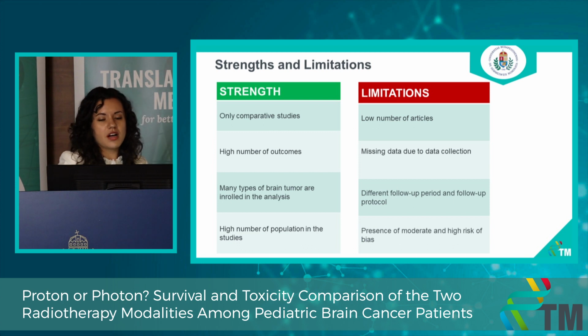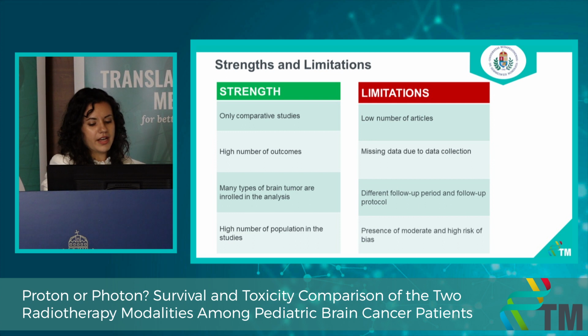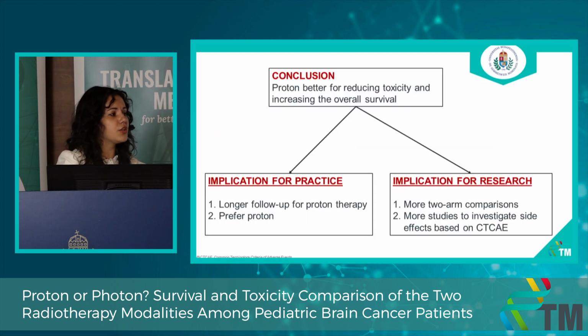The limitations are the low number of articles, the missing data due to data collection, the different follow-up periods and follow-up protocols, and also the presence of moderate and high risk of bias. So in conclusion, we can suggest the use of proton radiotherapy to reduce the toxicity and increase the overall survival.